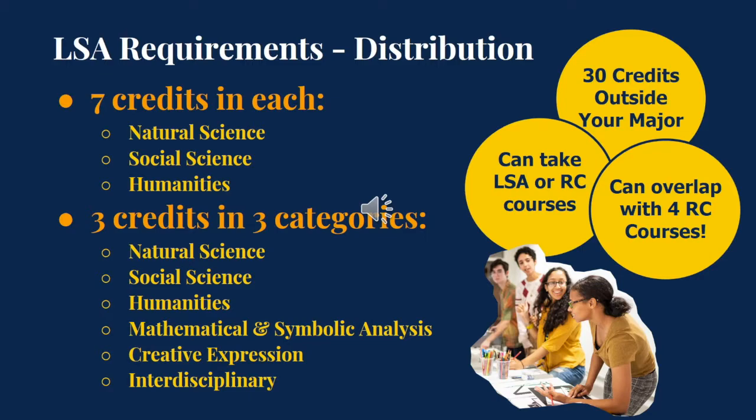You'll need to take 3 credits in 3 of 6 areas. You can take an additional natural science class, an additional social science class, or an additional humanities class. You can also take a class with math and symbolic analysis distribution, creative expression like many of the RC arts courses, or an interdisciplinary course which combines 2 of the big 3 domains of knowledge, like natural science and social science, or social science and humanities.